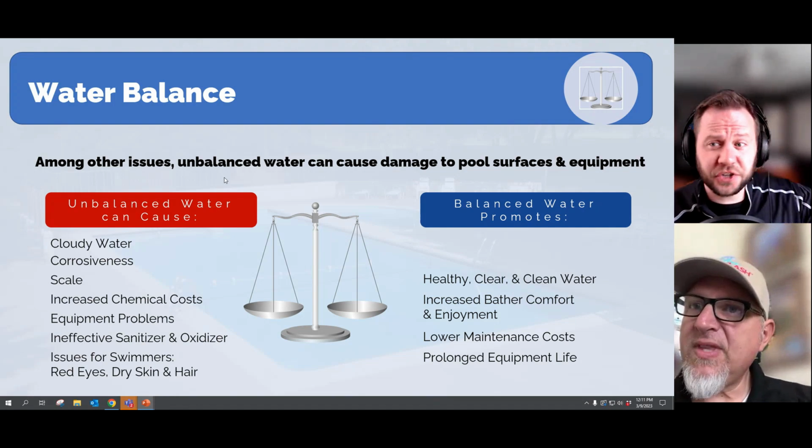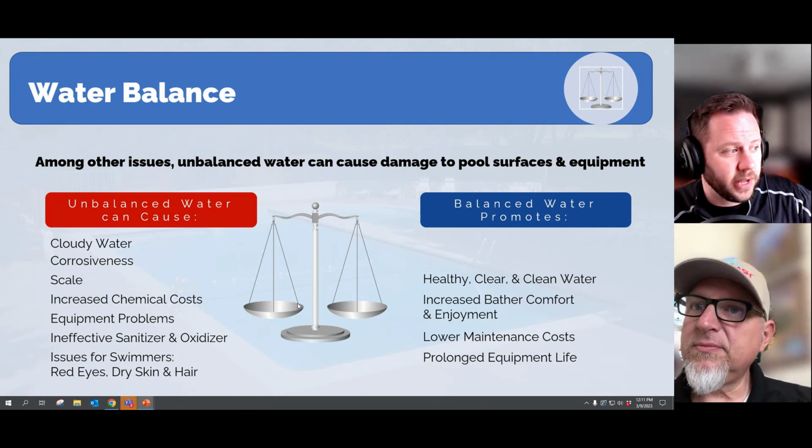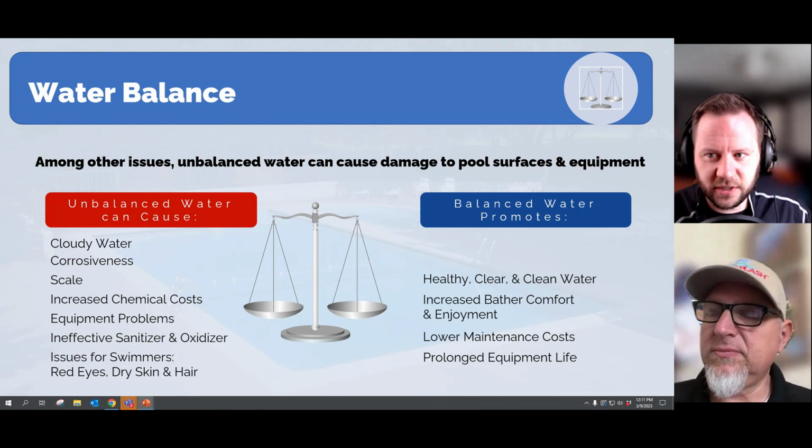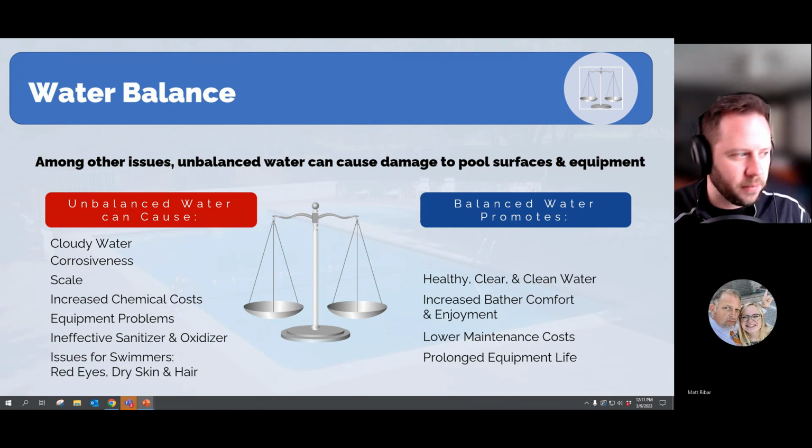Unbalanced water, and this is real generic. This could be either high or low. It could be cloudy. It could be corrosive. It could be scale. It could have increased chemical costs because if you're out of balance, your chemicals aren't working as hard for you as they could. Equipment problems, ineffective sanitizers, issues for swimmers.